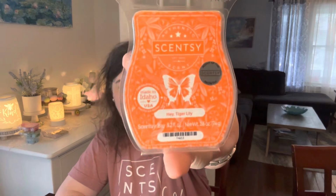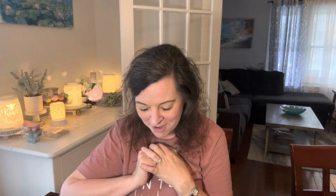It's so beautiful. You get the orange and you get the floral, and it's just the prettiest thing ever. And I fell in love with it, and then I lost it. Made me kind of sad, but I melted it. What's the point of having it if you're not going to enjoy it? So I enjoyed it, even though I was sad.